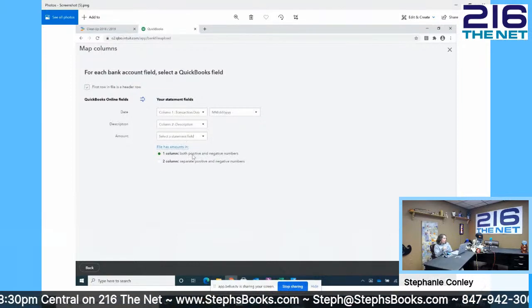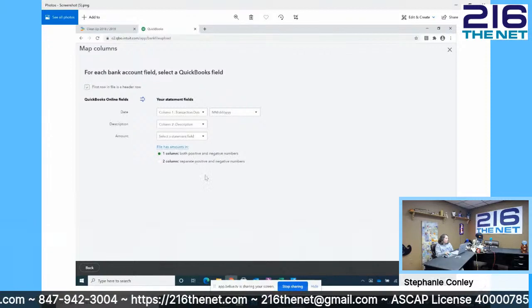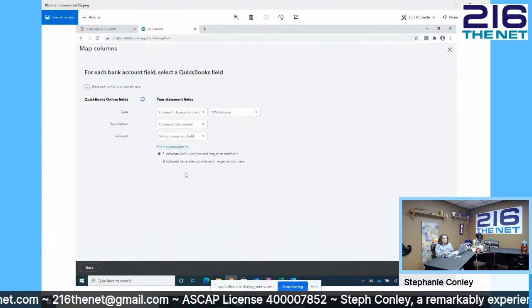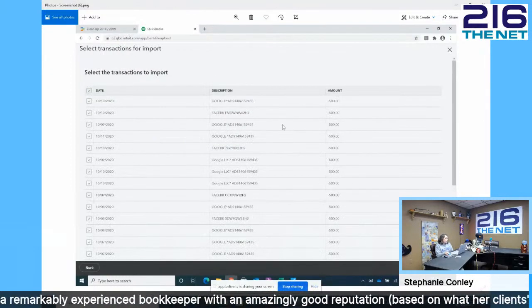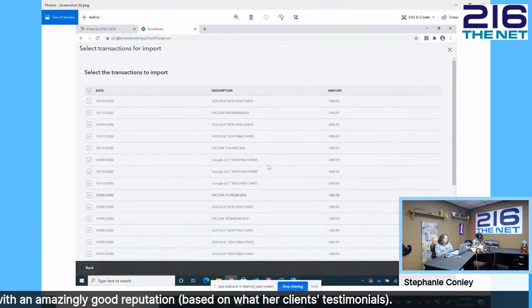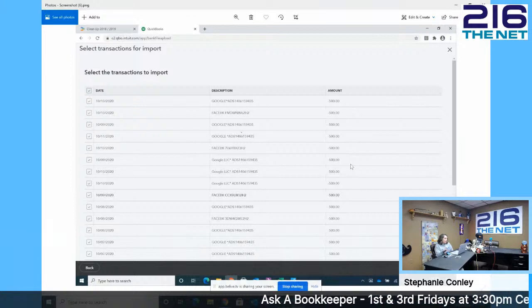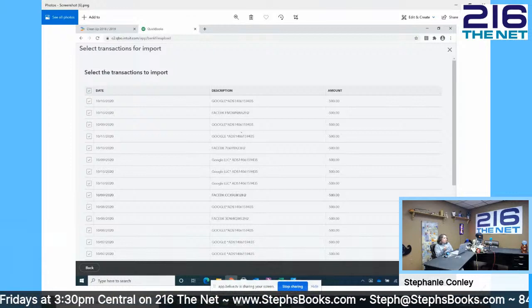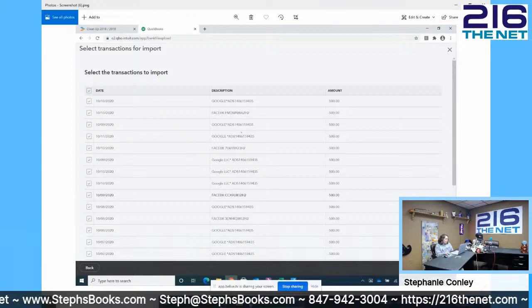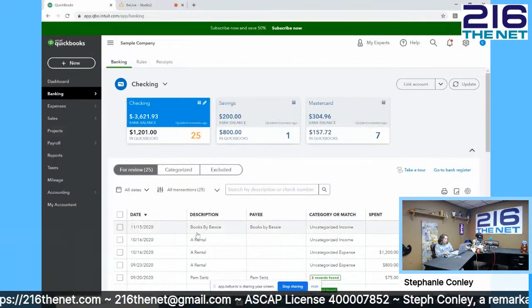You could either have the one singular column like I showed you that has both positive and negative numbers, or you could separate them into two different columns. Then you hit next, and it brings up all of the transactions you are getting ready to import into your QuickBooks. So double check again that all of the purchases have negative values and the payments have positive values. Then you hit next, and a screen will pop up that says let's go, and you say yes. Now all of your transactions will be listed here.